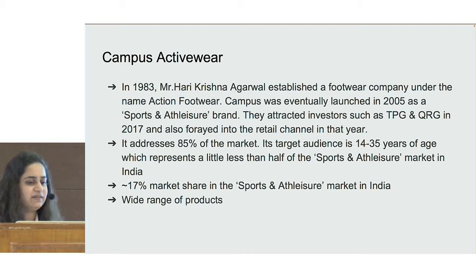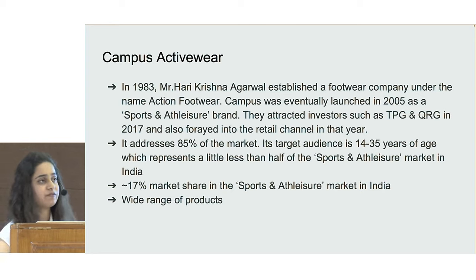So it addresses around 85% of the market, and its target audience is essentially a younger generation of 14 to 35 years of age. So that represents at least less than half of the sports and athleisure market in India. And they have been successfully capturing the market share in this category, as they've increased their share from 9 to 15 and eventually now to 17% of the sports and athleisure segment within the country.